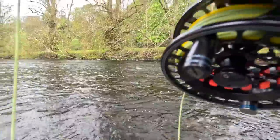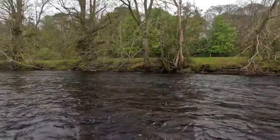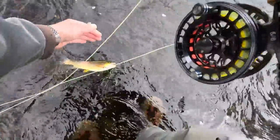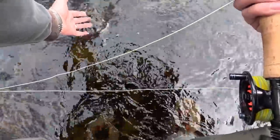Oh, there we go. A nice brownie just to finish off. So here we are, it's a lovely fish. There we go. Where's the hook? Just in the mouth, just slightly, just by the scissors here. So yeah, a lovely brownie. That's him, ready to go. Away he goes.